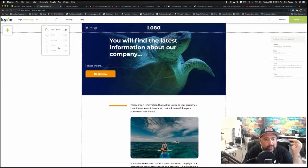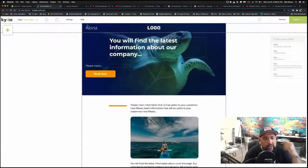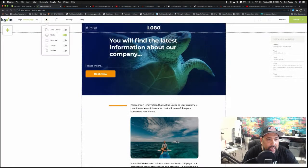Cancel. Let's go back to auto layout. And why can I not edit these things? Strange. Well, it looks like maybe there is a reason. Let's see, convert current page mode, make a backup, return previous design you had before switching. Okay, so boom. All right, so we'll switch it back. Okay, and let's go ahead and edit the phone version and see what this looks like.